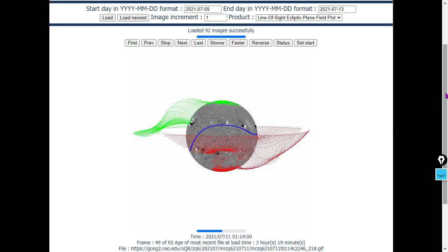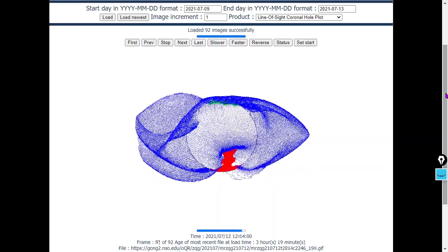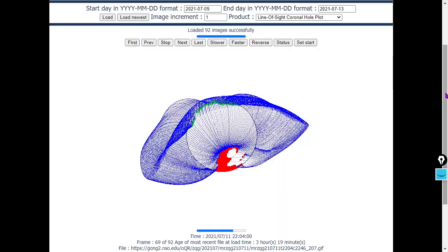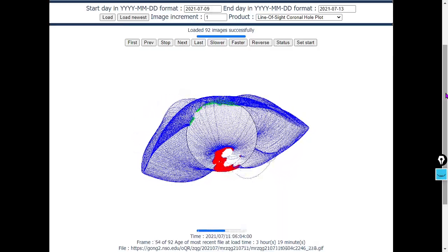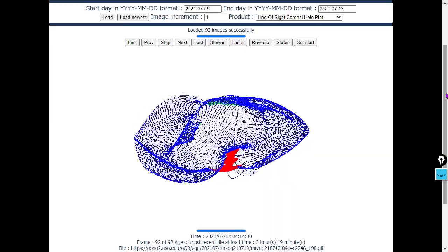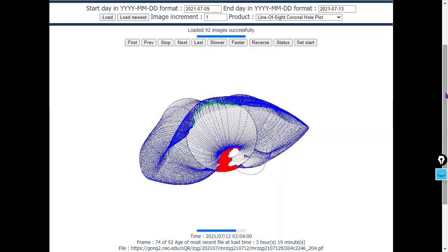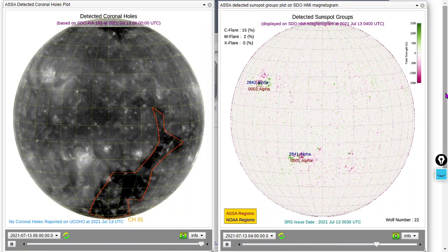And we'll also show the coronal hole line of sight plot. There's that. And you can see that large red-colored south pole-oriented coronal hole. There's also a North Pole-oriented coronal hole rotating in. And here's some more solar imagery, the magnetograms, sunspots, and detected coronal holes.